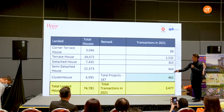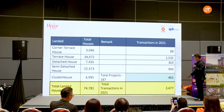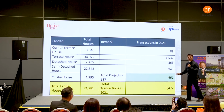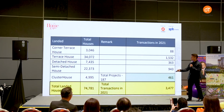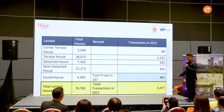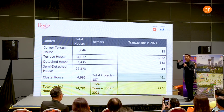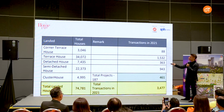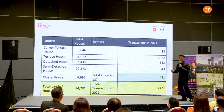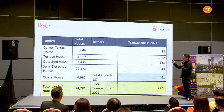And the total number of transactions in 2021 amounts to about 3,477, which is about 4 point something 5% of the whole total. Is that a lot? For landed property, actually this is quite a fair bit, to have 3,000 plus transactions alone. So you can see how many houses change hands. And all these landed transactions, we are talking about multi-million. The GCBs really are the ones that cross 9 digits. So it's a lot of money transacted for the year of 2021.